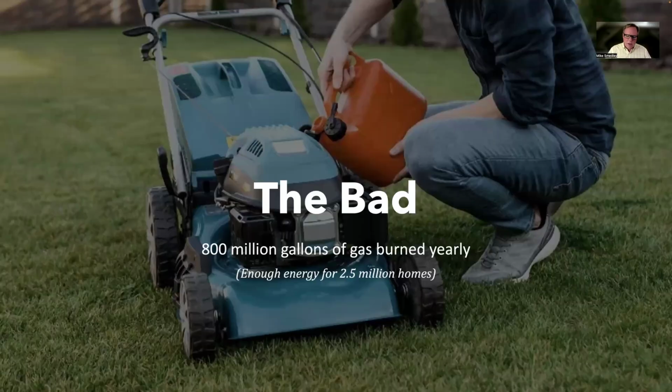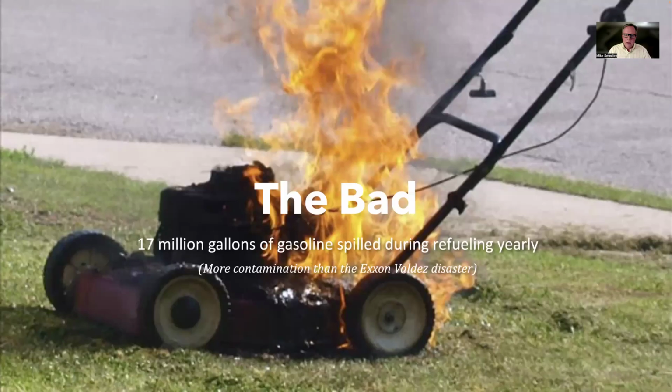The first one is that it uses a ton of gasoline to maintain. 800 million gallons of gas is burned every year just to trim the lawn. That's pretty darn significant. Also, when people refuel their machines, they're not very good at it. They spill a ton of gas, and it amounts to the equivalent of an Exxon Valdez disaster. That was the oil spill up in Alaska. Every year, 17 million gallons of gas are spilled.